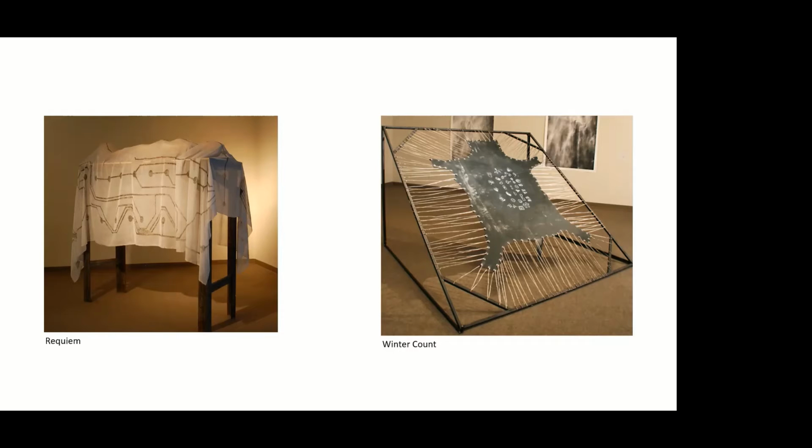Migratory Plains tribes tended not to bury their dead. They tended to put them on funerary platforms, and they would let the birds take their flesh up, and they saw that as a way to ascend from the physical world to the heavenly world.